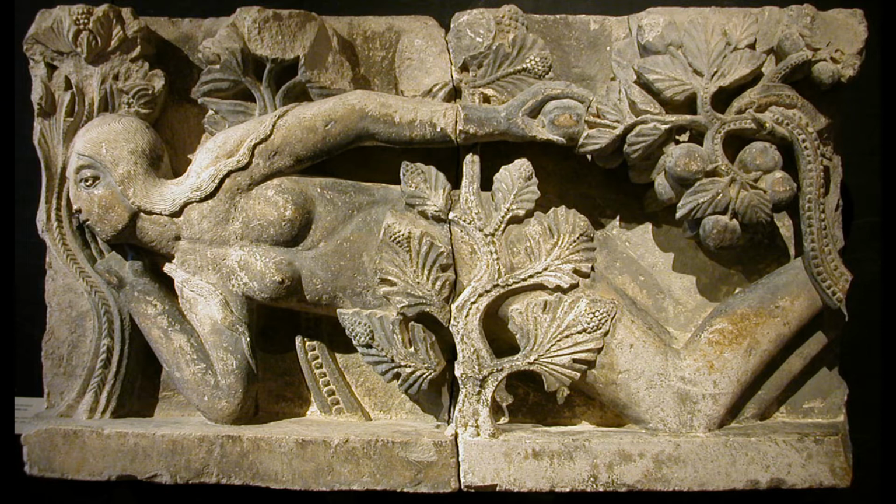This figure of Eve, also attributed to Giselbertus, once decorated the north porch of the church, but was taken down at some point, cut in half, and used as part of the stairway to the bishop's residence. It's now in the Roland Museum, which, as I said, is right across the street from the church now.